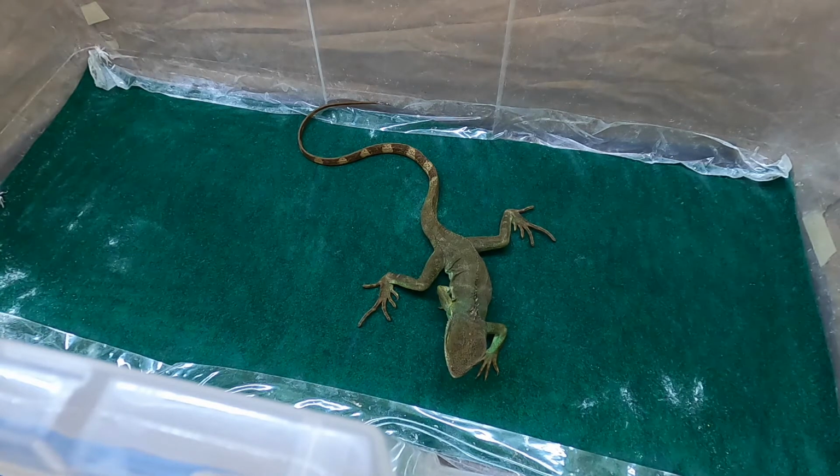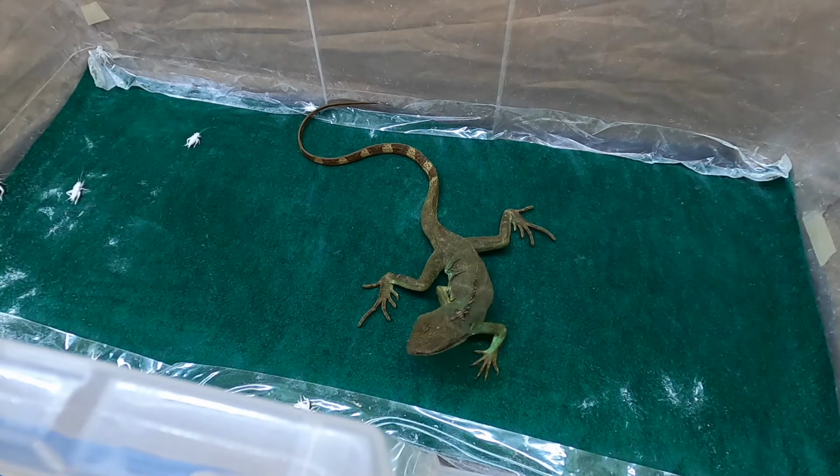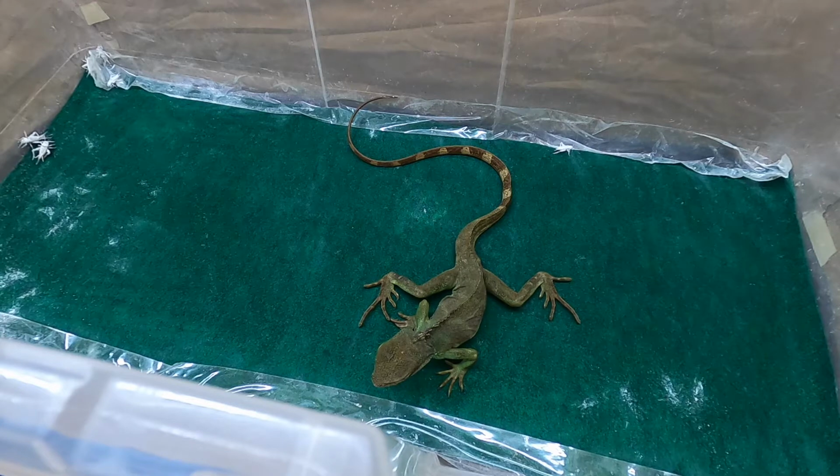Try and pour a lot of crickets in here so that she can actually run around for them. I feel like hand feeding them in their cage also doesn't allow them to hunt their crickets, although this doesn't really allow them to hunt, but it allows them to chase after them a bit more than feeding them one by one.